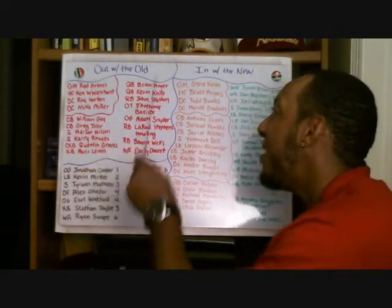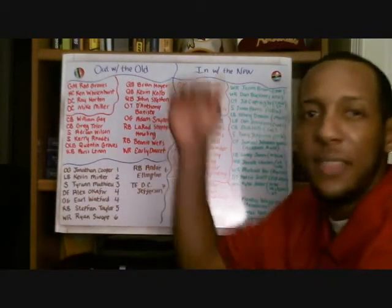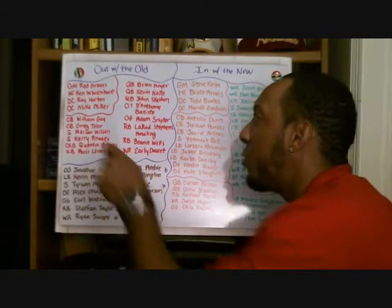And so we go right to the out with the old category. And we start with GM at the top with the Arizona Cardinals. Out as GM is Rod Graves.